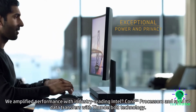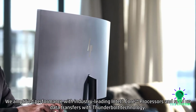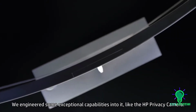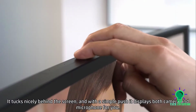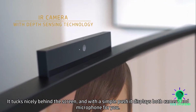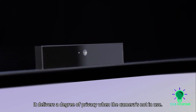We amplified performance with industry-leading Intel Core processors and sped up data transfer with Thunderbolt technology. We engineered some exceptional capabilities into it, like the HP Privacy Camera. It tucks nicely behind the screen, and with a simple push, it displays both camera and microphone for you. It delivers a degree of privacy when the camera's not in use.